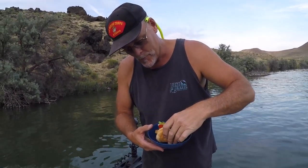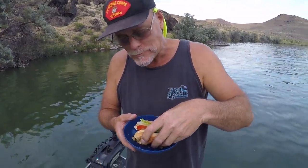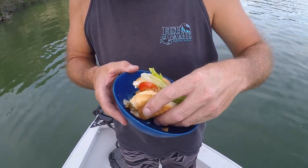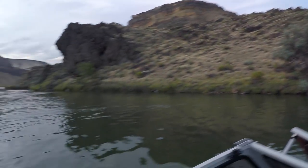So what do we have here? We have a fried bass sandwich. Oh, man. I know I always say hunger's the best sauce, but the textures are fantastic. The lettuce crunch, the tomato crunch, and then a good soft bread and fish. Good stuff. Oh, this is good. Excellent. I'm gonna get you some crawdads now.